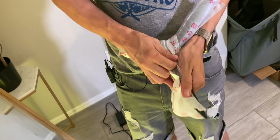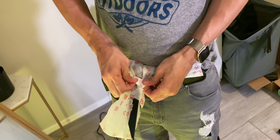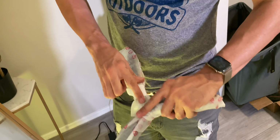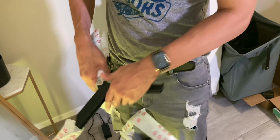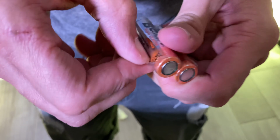Okay, this one is hard to get off. What's going on here? I don't know how I got the first one without a problem. This is weird. Oh my gosh. Where'd my knife go? There, got it. And just like that, we got two legs on this thing. I don't know why I can't get these batteries out. Must be made of plastic or something. There we go.